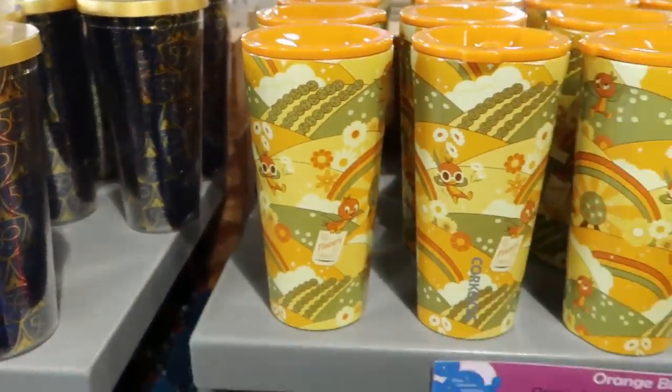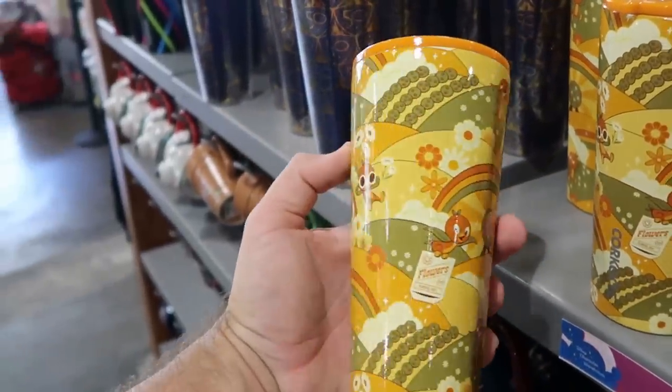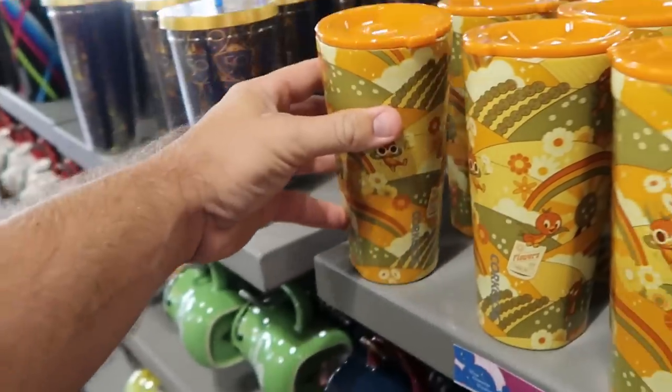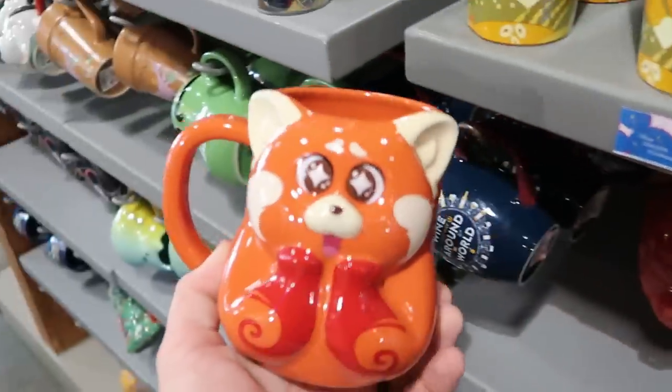And then over here, they have those really nice Corkcicle cups from a Flower and Garden Festival. Look at that, the original Florida orange bird. You have some flower packets just spread in the Florida sunshine. These are originally $35, marked down to $25.